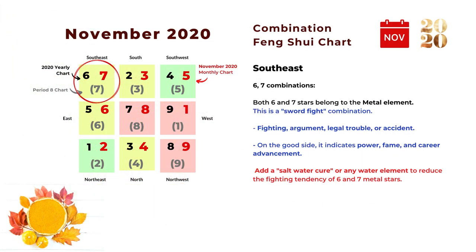The next area is the southeast. We have number 6 and number 7 stars here. Both number 6 and 7 stars belong to metal element, according to the 5 element theory. And this is a classic sword 5 combination because both stars are metal. So that means there's an energy of fighting, argument, possible legal trouble, or accident and injury. On the good side, this combination can mean power and fame and high social status.